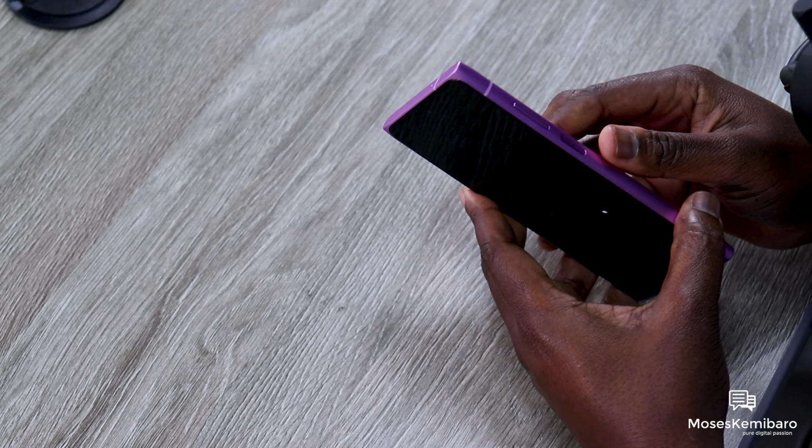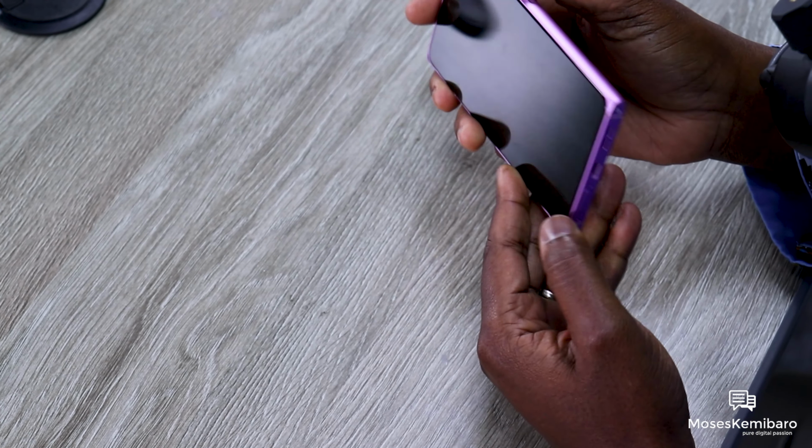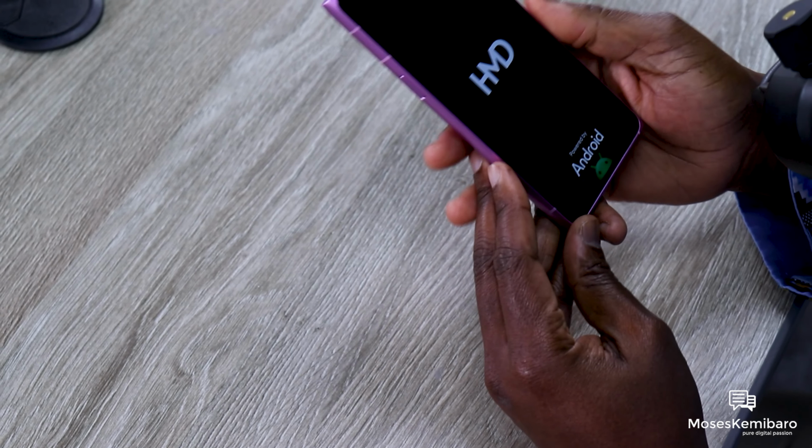But immediately, I definitely feel a sense of heft. This feels like a really solid device, very much metal, the way it's built. The buttons, we can see the antenna lines over there. It does also have a programmable button here that allows us to do it.